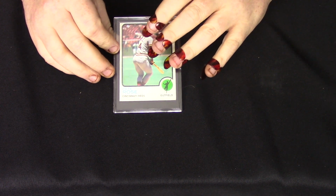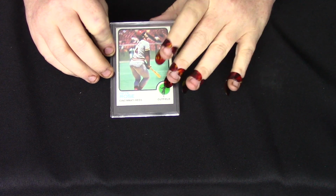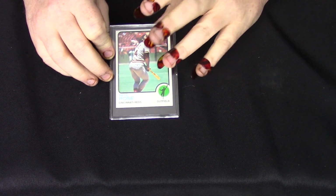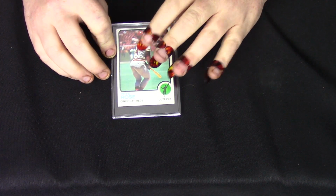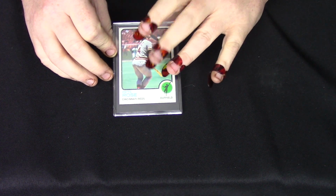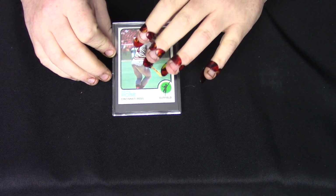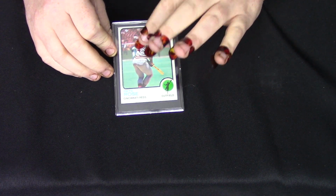Last card we're going to look at is a 1973 Pete Rose. Probably in excellent mint condition. Might be worth $30. Pete Rose is an interesting character for sure. The debate still rages whether he deserves to be in the Hall of Fame.